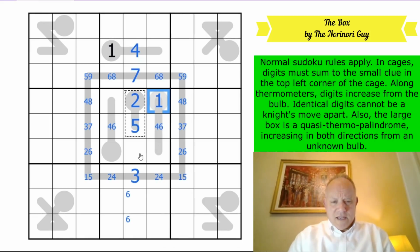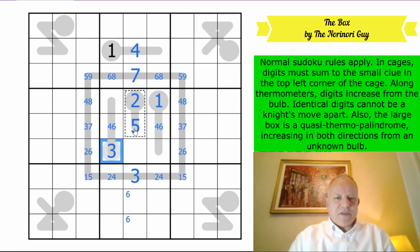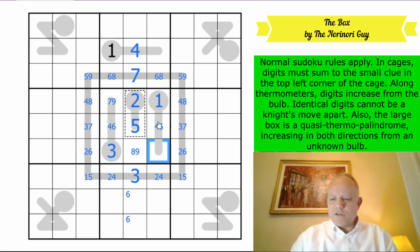The 3 in the central box can't be here or here because it would have to be bigger than 4 or 6 on the thermos. It's obviously not here, so that is in 2. Now we have 7, 8, and 9 to place. This can't be 8 because they will stop it. So that's 7 or 9. This can't be 7 because of ordinary Sudoku, and indeed a 3-7 pair there. This one I can't restrict at all.